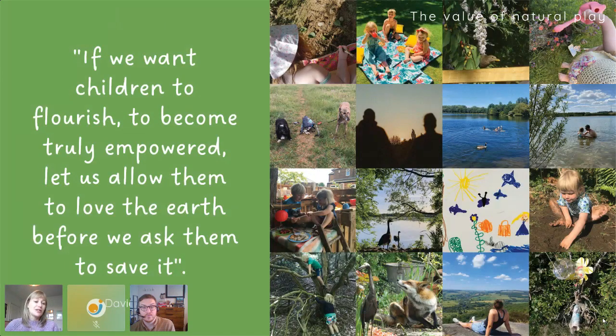If we want children to flourish, they have to be truly empowered, and let us allow them to love the earth before we ask them to save it. And we really believe that creating a love of the environment begins with enjoying nature.